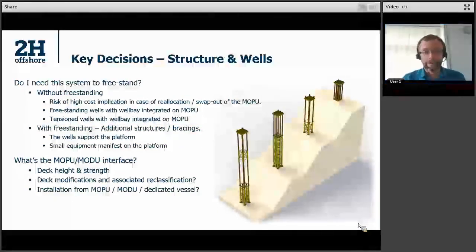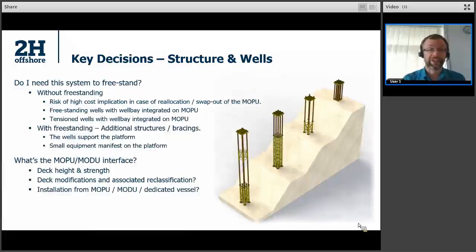So how do we go about making a MOPU-supported system successful? Well, one of the key decisions that needs to be made early on in proceedings is whether or not you need that system to freestand with the MOPU not present. The simplest in terms of design is to not worry about freestanding and have the thing permanently supported by a MOPU. The risk with doing that is if you do require at some point down the line to reallocate the MOPU, swap out the MOPU, then there can be significant costs associated with handling a platform in that situation when that platform was not designed to freestand.